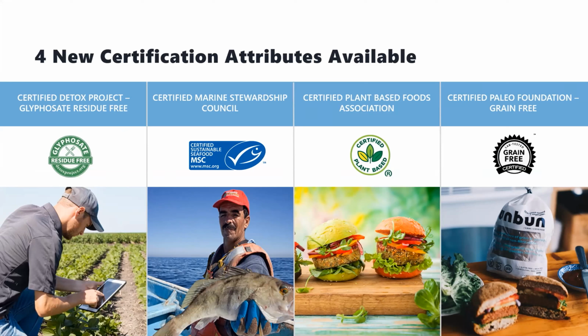Furthest to the left, the DETOX project released a glyphosate residue-free certification. Next to that, the Marine Stewardship Council released a sustainable seafood certification, and both of these will focus on the safe, efficient, and environmentally friendly production of agricultural crops and marine life, with the ultimate goal of improving the resiliency of the planet and providing consumers with nutritious, high-quality products. The remaining 2 certifications on the right include Certified Plant-Based and then Certified Grain-Free by the PALEO Foundation. So whether a shopper is looking to follow a specific diet regimen for health and wellness reasoning, animal welfare support, or environmental advocacy, these certifications will really aid consumers in locating transparent and trusted brands that align with their nutritional needs and their personal values alike.